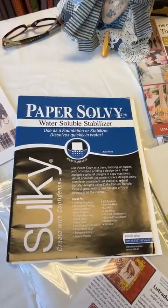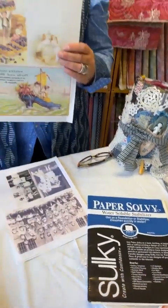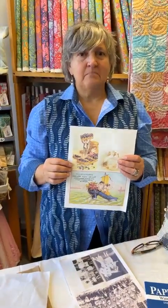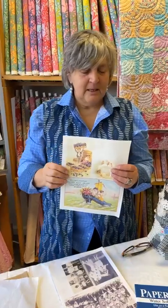She's like, no, there's other water soluble papers. And there's a great article by Redmond in Quilting Arts this month about doing some of this transfer. So if you get that, look for that article. I love her artwork, absolutely love it.